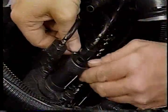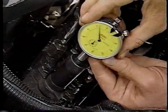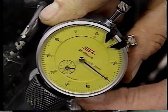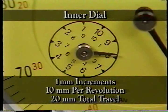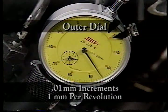First, install the adapter finger tight and make sure its set screws are loose. Then install the dial indicator with its tip. Position the indicator to read between 7 and 9 millimeters, as indicated on the inner dial, and tighten the set screws. The divisions on the inner dial represent 1 millimeter. One revolution of the needle on the inner dial represents 10 millimeters. However, keep in mind that the indicator is capable of measuring 20 millimeters, or 2 revolutions of the inner dial. The divisions on the outer dial represent 1/100th of a millimeter, and one revolution of the needle represents 1 millimeter.